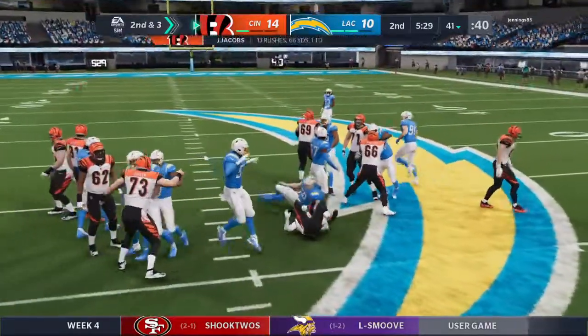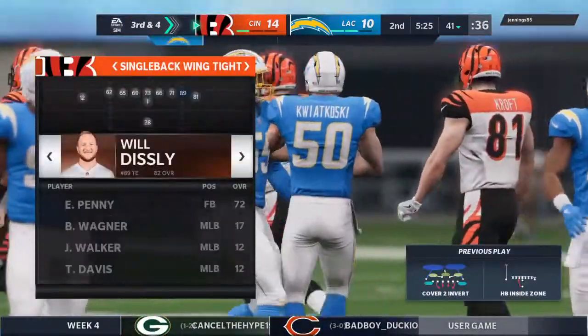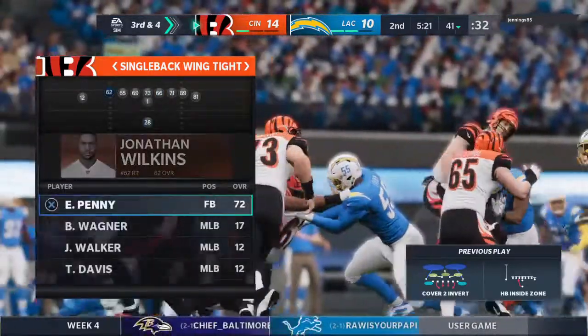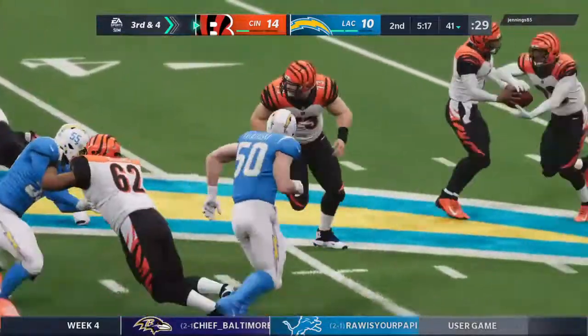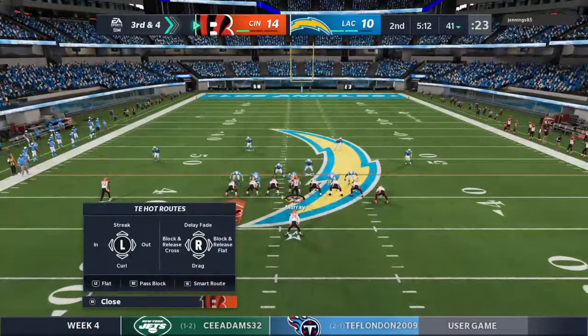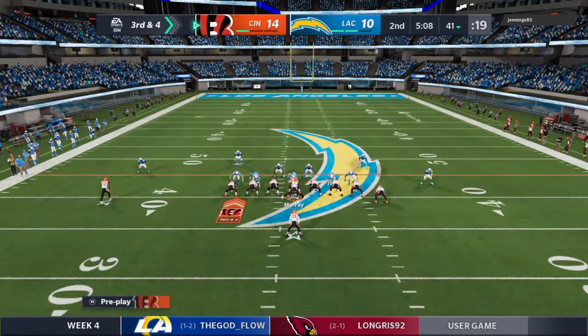Jacobs, and he'll lose yardage here, back at the 41. It'll be a loss of a yard, and that's going to lead to a 3rd and 4 coming up. And that's what I'd like to see out of this defense, a little fire, a little toughness. It hasn't been the best first half for them, but they did do a nice job there, forcing a loss on that play. Now, the Bengals on 3rd down. They've been okay, 2 for 3 thus far. This is 3rd and 4.